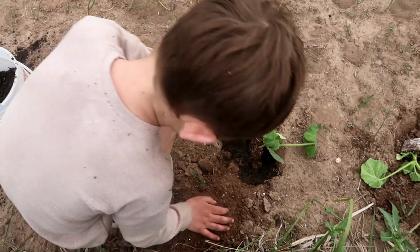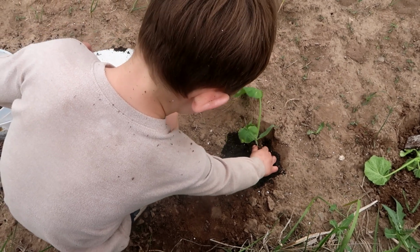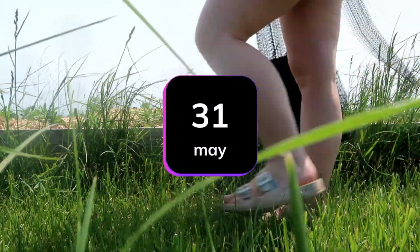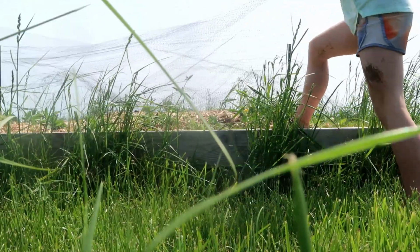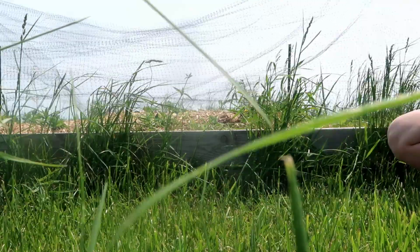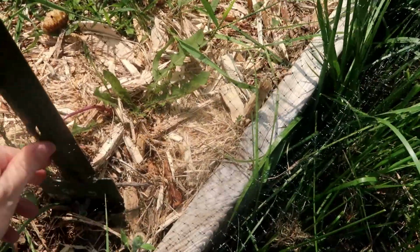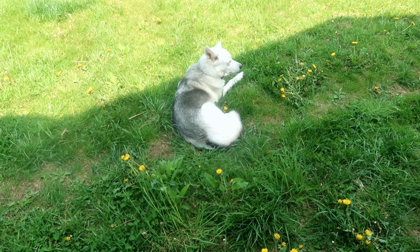Of course, by now, we have been working on our garden for almost 4 months, and things are finally in the ground. Here, London's helping me cover up our strawberries that we planted way back in the beginning of May with some deer netting to keep the deer out. And that is what it takes to plant out a year's worth of food for my family of 6, soon to be 7.